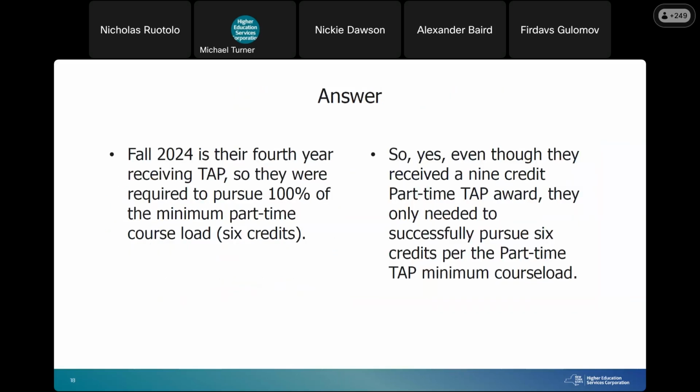And the answer is yes, because they were required to pursue only 6 credits, which is the minimum part-time course load at the 100% threshold. They did that. They got their 2 C's. Even though they have that 1 W, and they were registered for 9 and got a 9-credit part-time TAP award, they are meeting pursuit, since the requirement is based on 6, not based on 9.